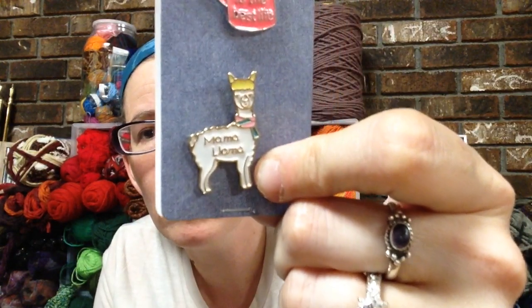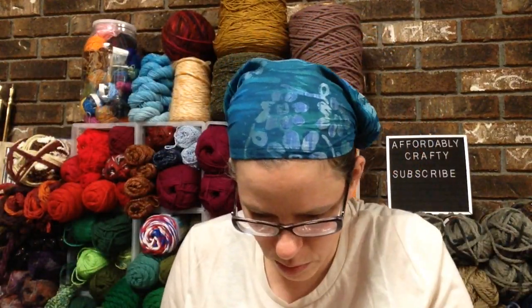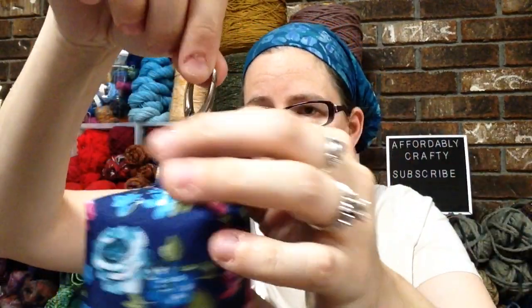Mom life is the best life. And Mama Llama. These each were $1.24 for 3 pence. Can't beat that price. I mean, that's so cute. So it looks like this, and it's got a zipper, and it's white on the inside. It's a decent size. But I really like that it had this clip on the end, which is a pretty heavy-duty clip. So I could just clip it on the inside of a project bag or some other place. I just thought it was a nice feature. So that's the notions bag that I grabbed. Again, a decent size, and that was pretty cheap.